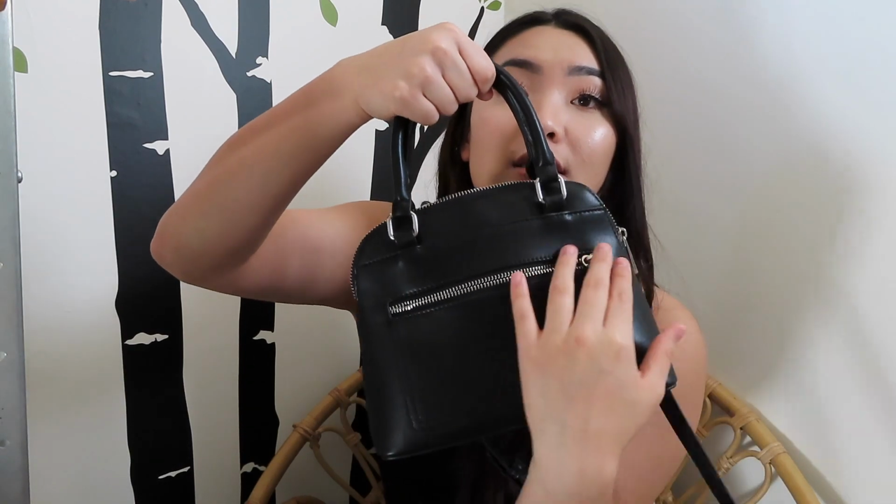So if you guys are wondering what bag I carry, it's nothing fancy, nothing bougie. It's really just a little black purse. It has a little silver zipper right here, a small handle, and also a shoulder strap, because those are my favorite kinds of bags to carry. It's so much easier to hold and you can wear it crossbody.